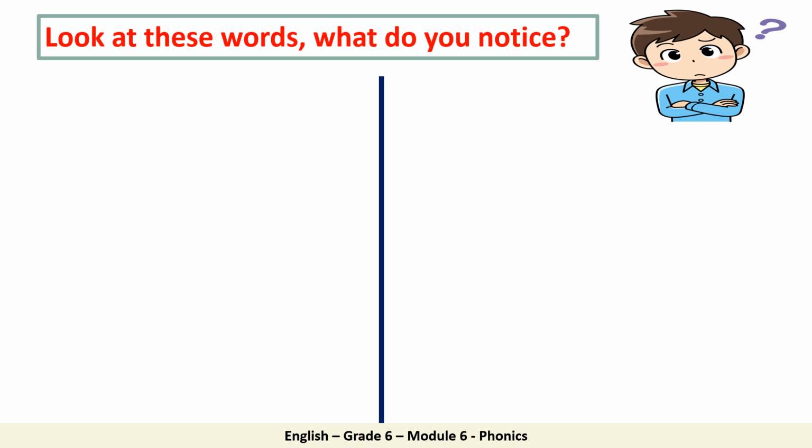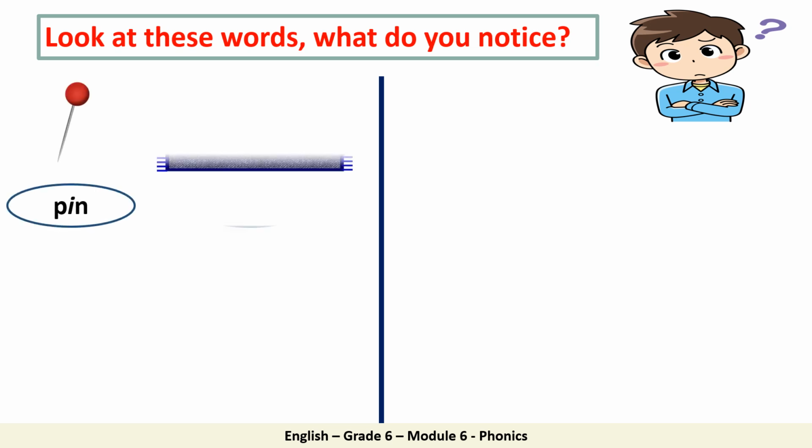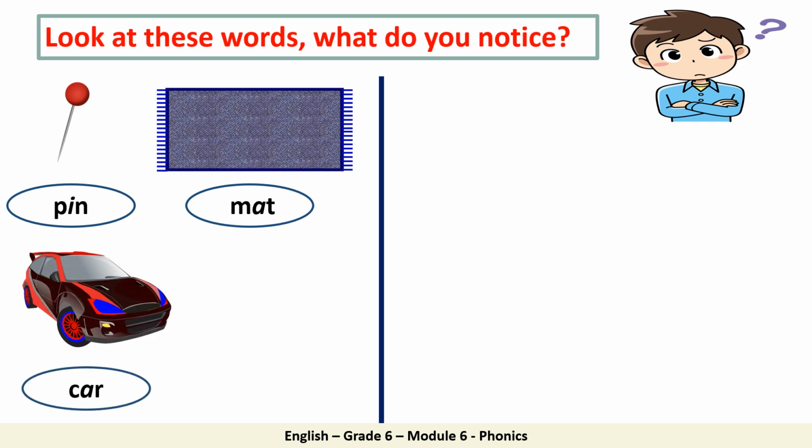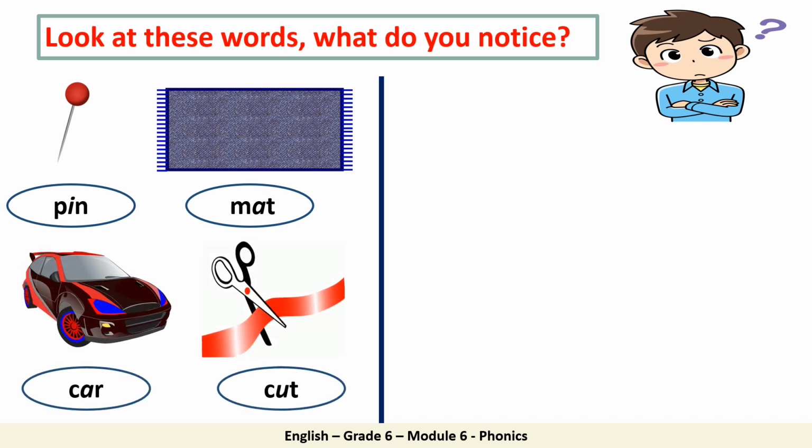Let's start by looking at these words, and I'd like for you guys to tell me, what do you notice? Pin, mat, car, cut. What do you notice here? That's right, the vowels are pronounced in the short sound. Okay, now take a look at the other half.